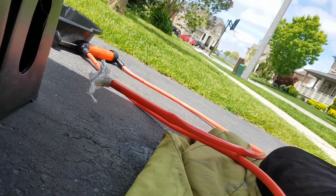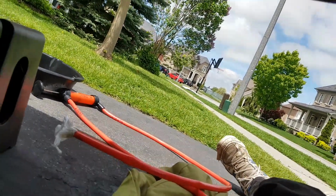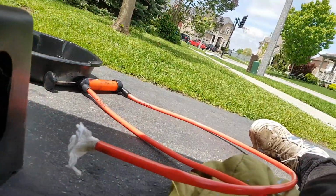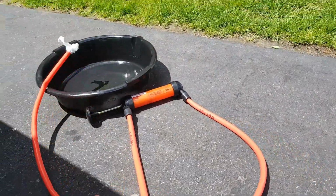Again, the suction can be a bit of a problem with the duct tape, so it didn't work very well. But essentially, have a second person operate your pump and suck the fluid out. This is my output. Output actually went back into the pan.